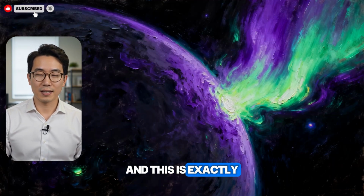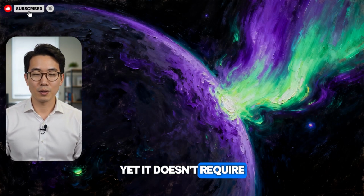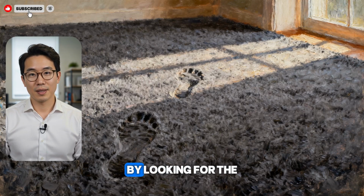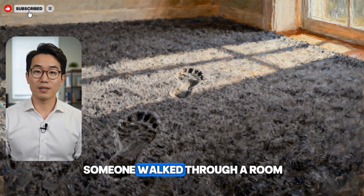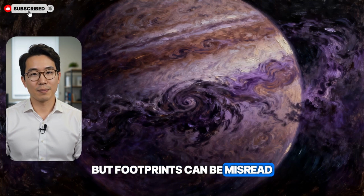And this is exactly why the Aurora Method matters, even without a confirmed result yet. It doesn't require resolving the moon at all. It sidesteps the dust speck problem entirely by looking for the moon's fingerprint instead of the moon itself, the way you'd know someone walked through a room from the footprints in the carpet without ever seeing the person. But footprints can be misread.